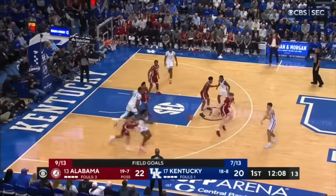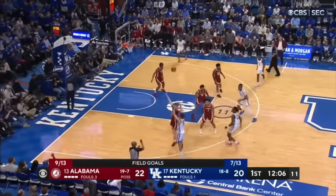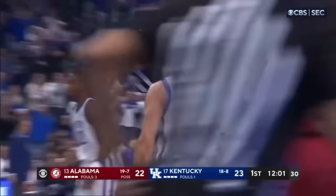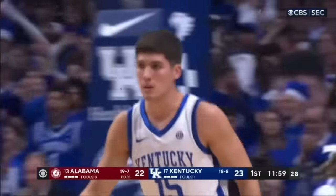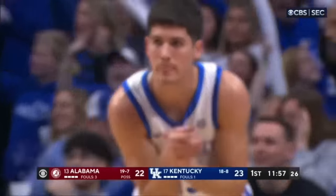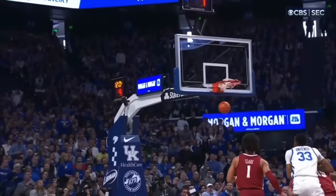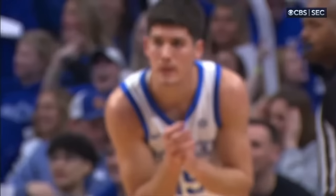Walters defending Sheppard on the outside. There's that little floppy set. This kid's unerring from deep. Got him. It's a three. He does not miss. Games every night. These kids can play. Sheppard drilling it in from deep.